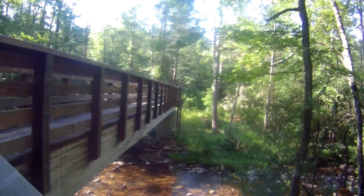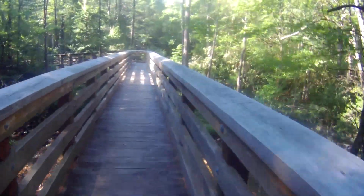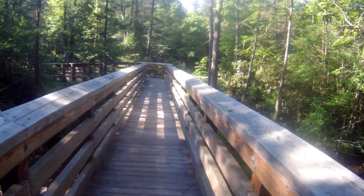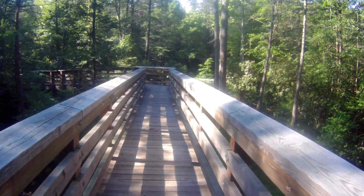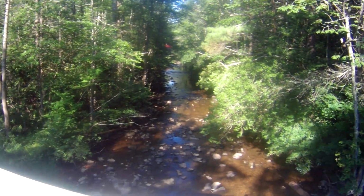Alright, morning of day number 3. Just packed up camp, heading out. Crossing over Big Stony Creek here on this pretty impressive footbridge. This is probably the nicest bridge I've ever seen on the trail, besides the James River Bridge. Yeah, we camped right down there amongst the rhododendron. Had a good night's sleep.